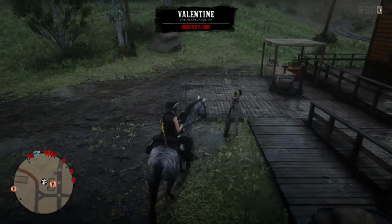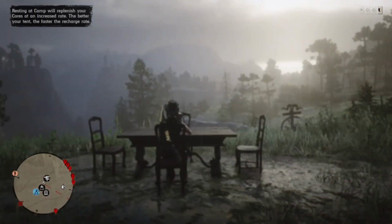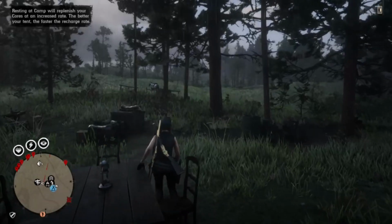Now all I'm going to do is go back to the fast travel, and I'm going to travel back to my camp. And you're going to see this time when I go down to the water that rescue mission ends up spawning in. So it might take a couple of times. You might get it on the first try. You might not even need to fast travel and go to your camp and all that. You might just go to the location and get it.